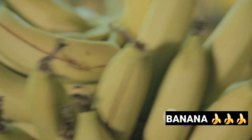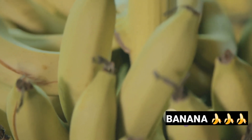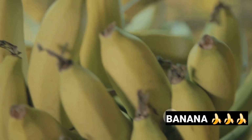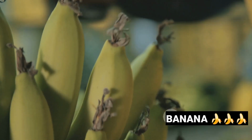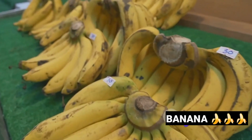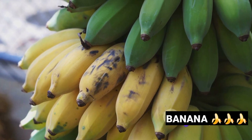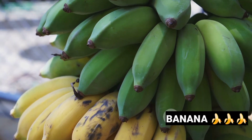To control and standardize this ripening process, the bananas are placed in specially designed ripening rooms. These rooms are kept at a certain temperature and humidity level, and sometimes additional ethylene is added to the room to speed up the process. And in just a few days, the bananas transform from being green and starchy to becoming yellow and sweet.